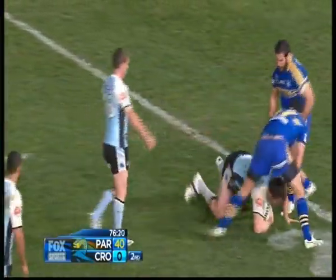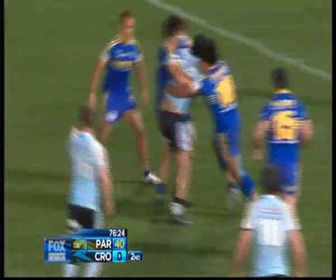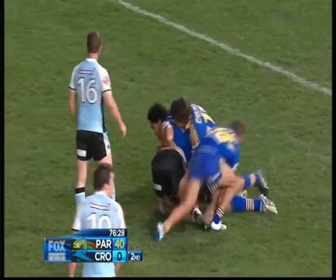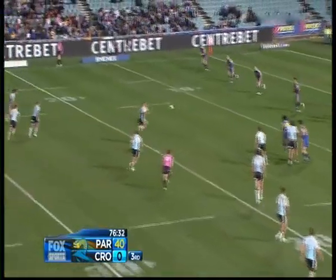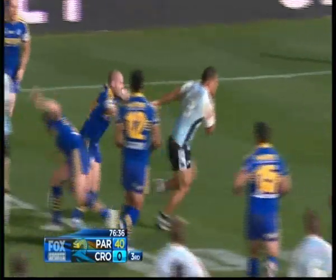The last win by the Eels here against the Sharks was 74 points to 4. Memorable night. The Sharks finished a couple of players short from memory. Jamie Lyon might have scored 5 tries in the same night.